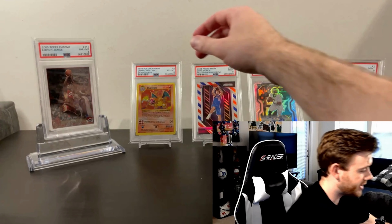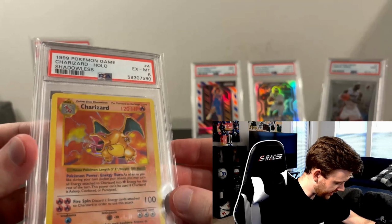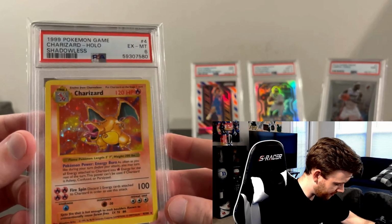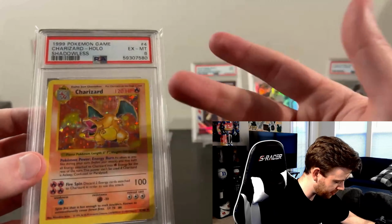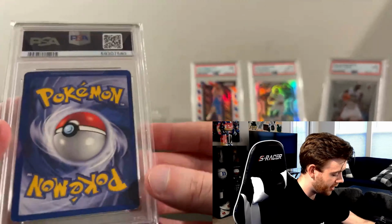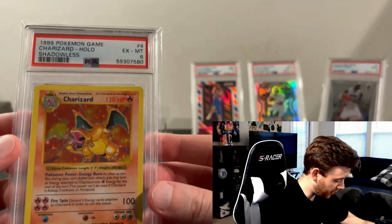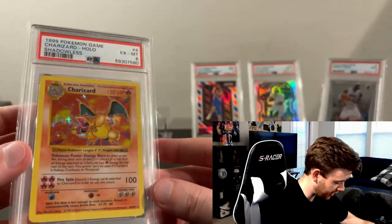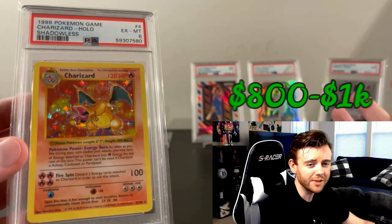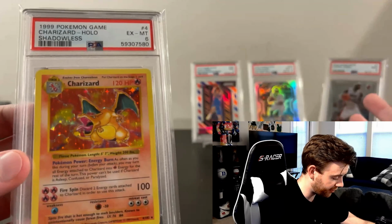So moving on to our second card here, it's going to be a Shadowless Charizard from 1999, a PSA 6. Absolutely beautiful. It really is a clean looking card. I think there's just probably some surface issues here that bump down the grade to a 6, but being that it is shadowless just makes it more and more desirable, more rare, less of them obviously out there, and especially in a decent condition here. I think this card goes for about $800 to $1,000, but Charizard just being such an iconic Pokemon, a lot of people's favorite of all time.